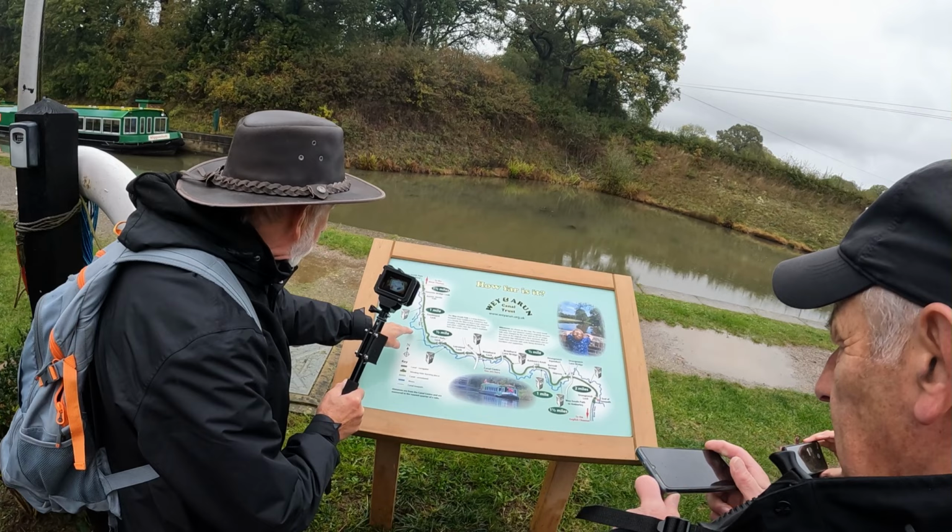Today we're at the Wey Arun Canal, and we're going to have a look at the restored section of it. And we've been invited along on a group walk with Kevin from Kevin's Rambles and a few other channels as well, which we'll meet along the way. We'll take you with us.